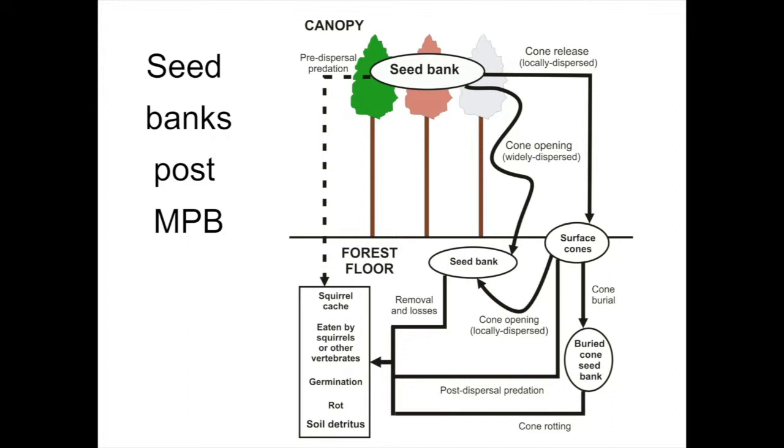So we have this aerial seed bank, and we hypothesized a number of different things. We wanted to see how many of the cones actually open directly. Is there a loss of serotiny in the dead stands? And indeed, there appears to be. I'll show you some data on this in a minute, and how much it is. It's not a huge amount, but it's significant. There's also cone droppage.